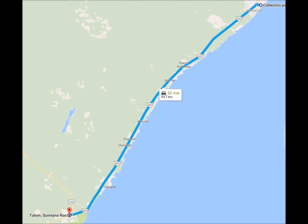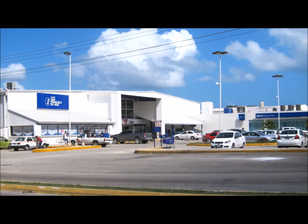If you have bigger luggage, I would recommend you use ADO bus instead for 70 pesos from Playa. Our Tulum hotel was on the beach, so we got off at Koba Avenue. You can't miss it, there's a big supermarket.